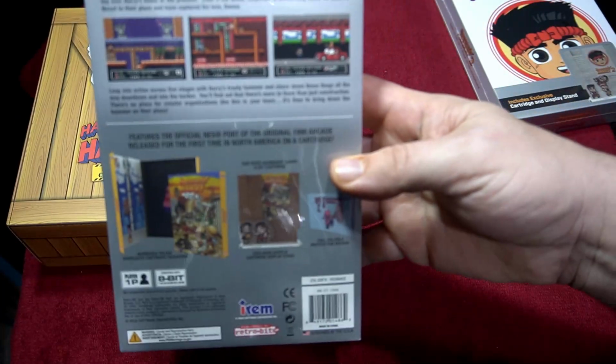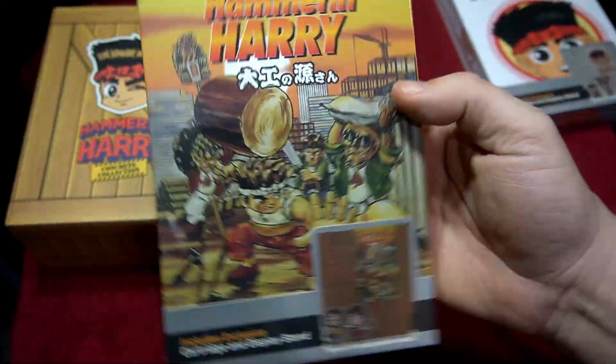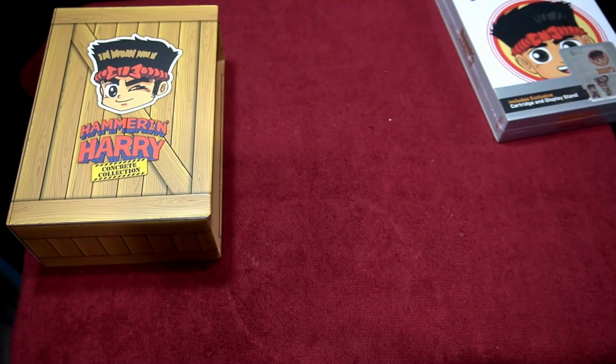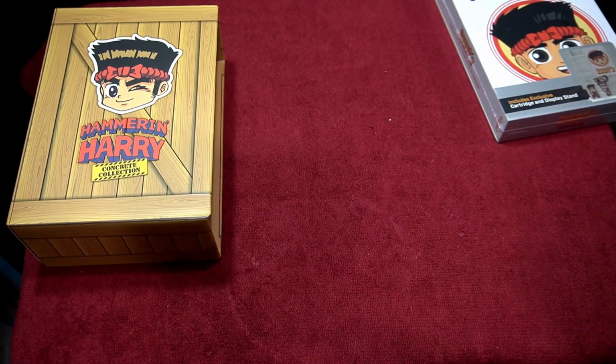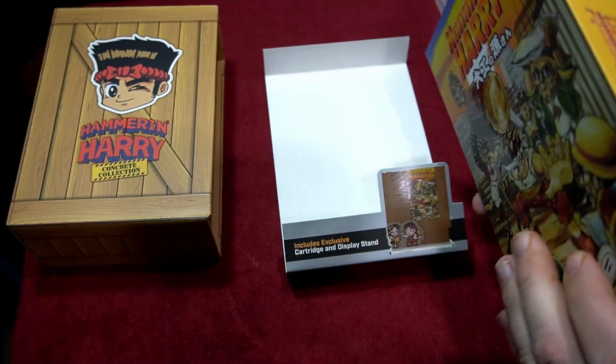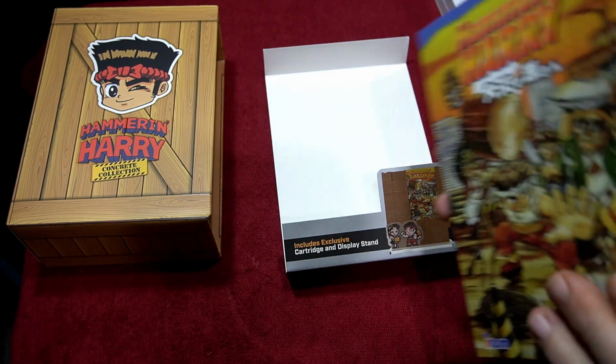The other cool thing that Retrobit did with these is offer them in boxes that are easy to open and close with a magnetic lid, and I think that's sweet and makes it easy to keep them in original packaging. And so I want to show you this, and it has some cool extras in it as well. It's really nice box art there.